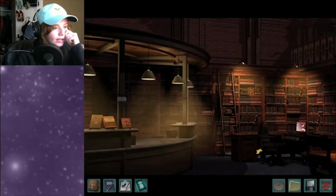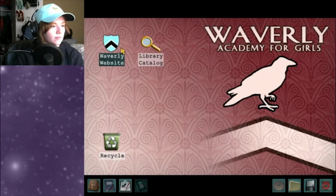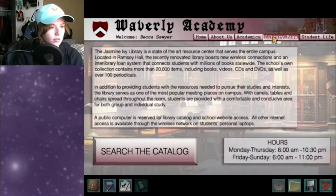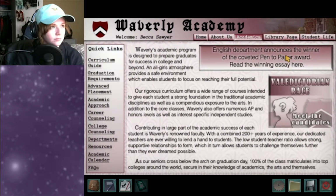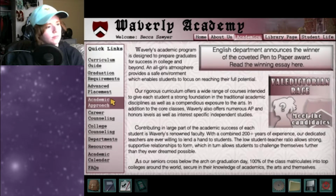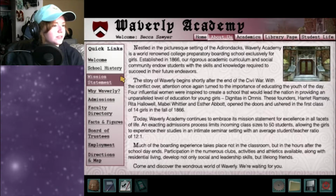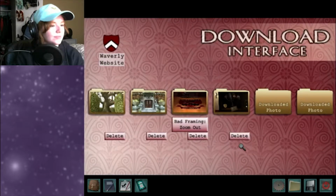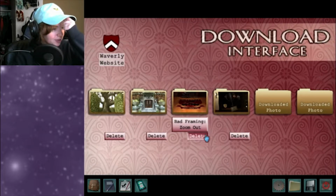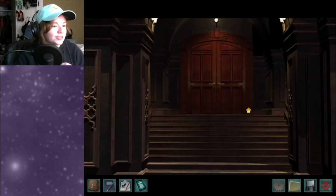Okay, so the last two pictures we needed were Rita and then the US map, which we got when we went in there. That's not it. Where was it? Oh, it was about us, right? There we go. Bad framing. Zoom out. Okay, let's go retake that picture.